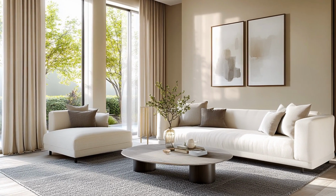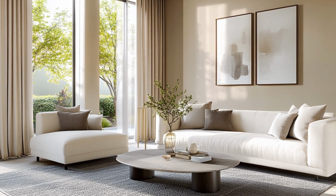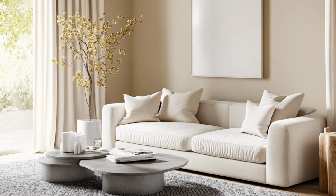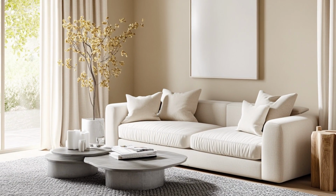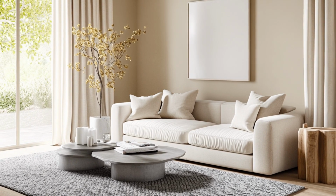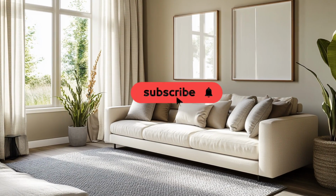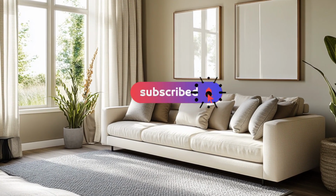To incorporate this into your home, start by choosing a neutral base for your walls and larger furniture pieces. Then, layer in textures through throw pillows, blankets, and rugs. Don't be afraid to mix materials like wood, metal, and stone to add visual intrigue. The result will be a space that feels calm, collected, and effortlessly chic.